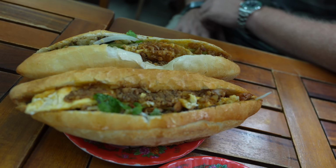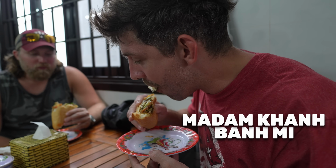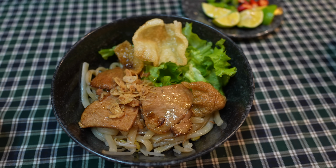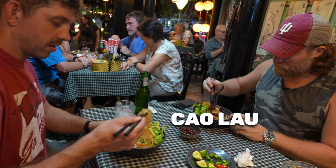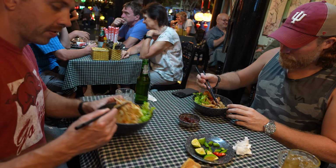Probably the best banh mi in all of Vietnam is Madame Kang's Banh Mi Shop. For just over $1, you'll have the best sandwich of your life. There's also a local specialty dish called khao lo, and this one is really hard to find anywhere outside of Hoi An, so it's a must-try dish while you're there.